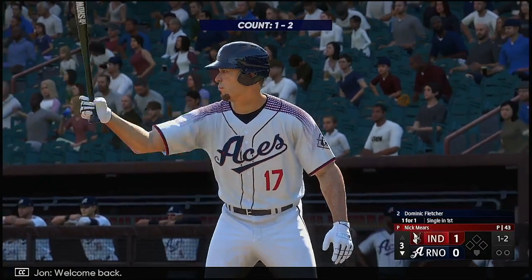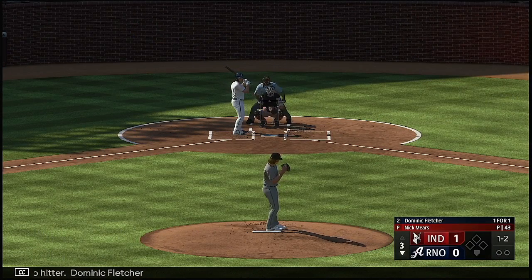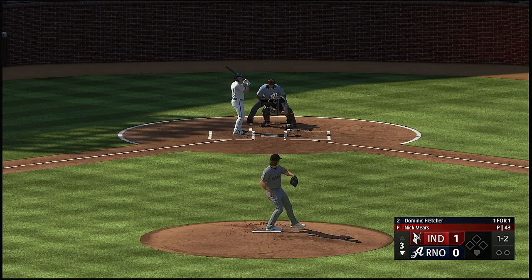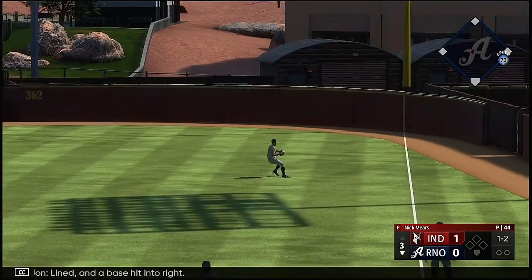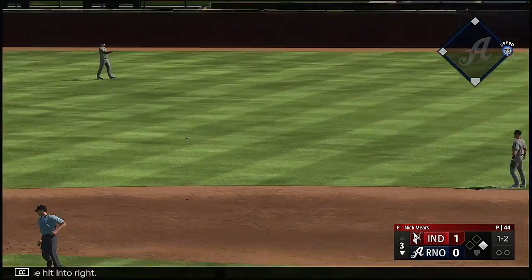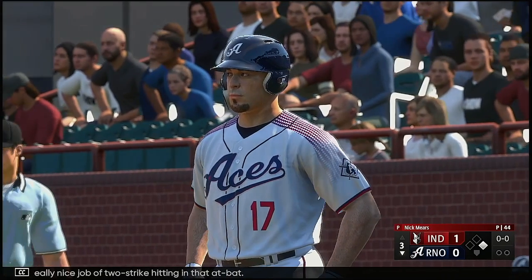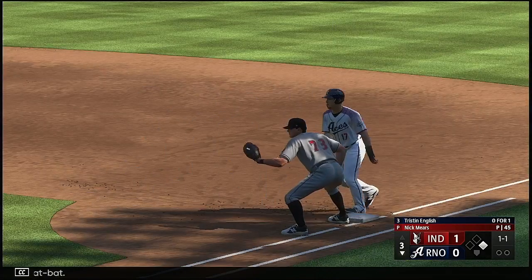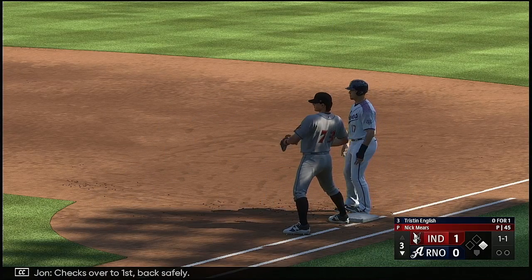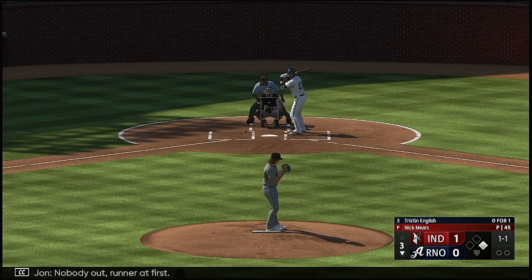Welcome back. Now the number two hitter, Dominic Fletcher. Line drive and a base hit into right. Really nice job of two-strike hitting in that at bat. Nice line drive to the pull side, met it out front, but just stayed through it nicely and ripped it into the outfield. Checks over to first, back safely. Nobody out, runner at first.